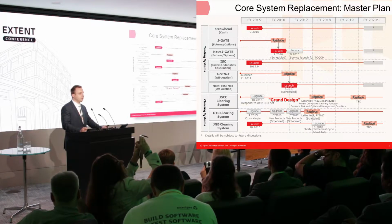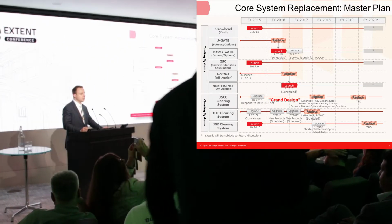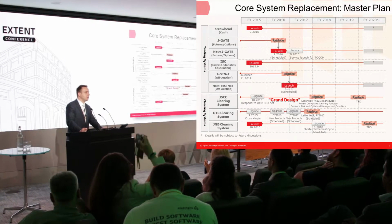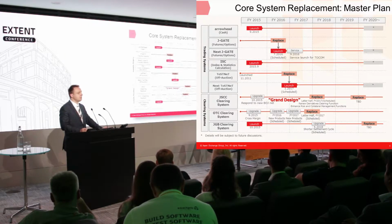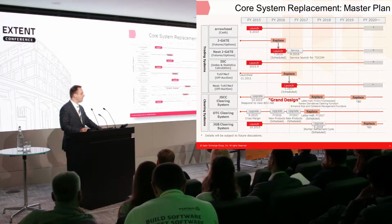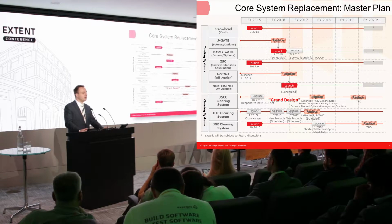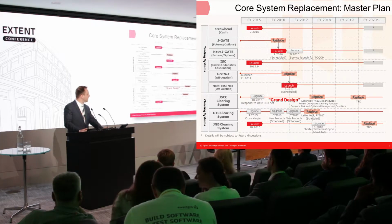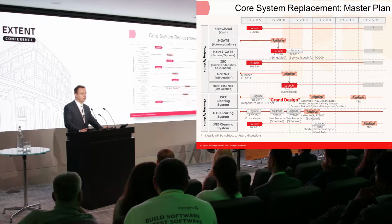step here will be the replacement of the derivatives clearing, and as such we have chosen a Swedish provider called Cinnober to provide us with a new clearing engine. This clearing engine is supposed to go live in February 2018, so we're really in the midst of the project, and we just started testing earlier this year, and are in the midst of performance testing. Acceptance testing will be coming up from next month, and then we have the user acceptance testing, which will also come later, and the final integration test will be in October, November this year.